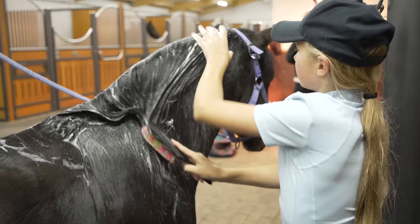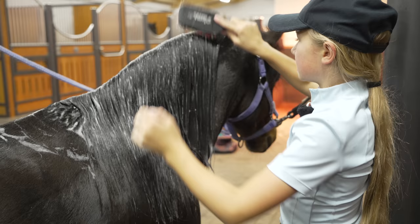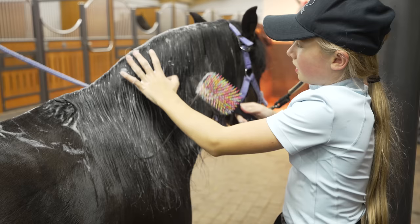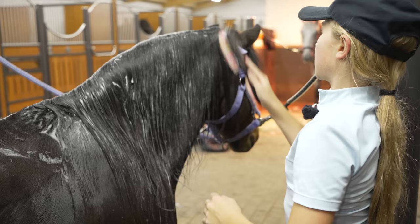So his mane's all shampooed now, we're onto the other side, and I've rinsed it all through, scrubbed it really nicely, and now I'm just combing it with the shampoo in, just to get it really nice and flowy, ready for the conditioner. When it's all nice and smooth, it makes it rinse easier as well. And I must say, this shampoo actually acts a bit like conditioner as well, but we like to go that extra soft way and make him nice and shiny and soft and... Oh yeah, ooh la la.